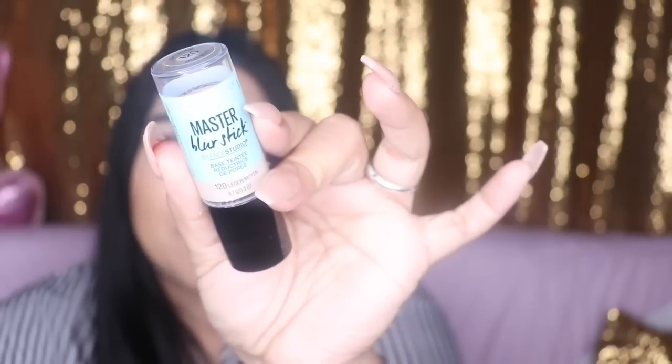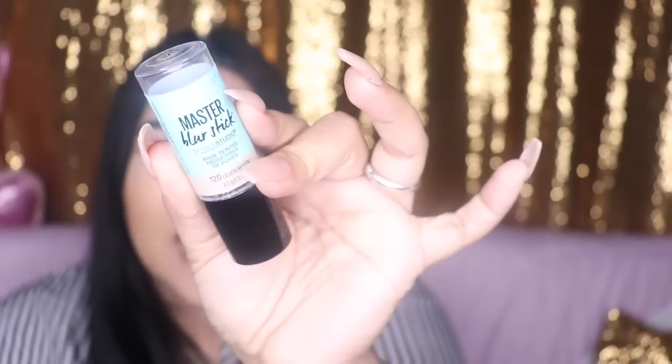This is the Maybelline Blur Stick. I know a lot of people do not like this, but girl, I love it. I'm almost out of it. I use this every single day. I don't like silicone feeling type of blurring primers. I have the Maybelline Baby Skin. I hate that one. I just hate it, and it makes my face look more oily during the day.